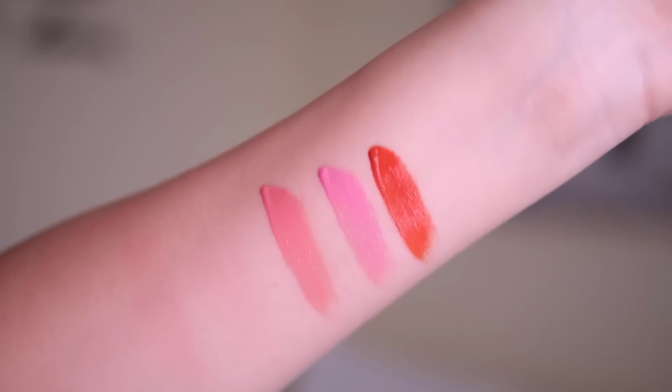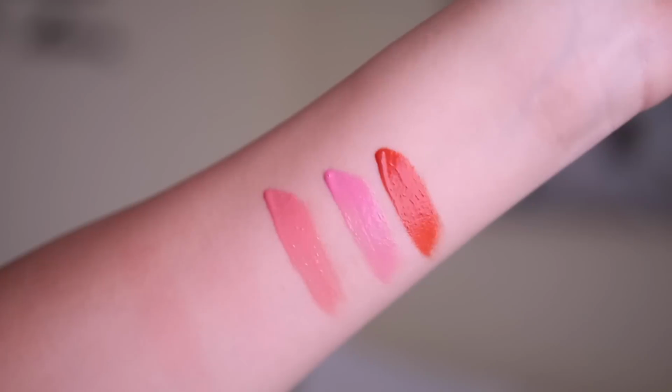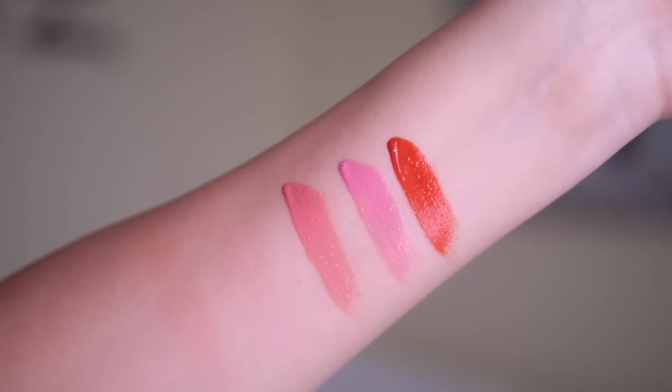And then the other one is this really gorgeous, intense orange lip gloss, but it's very wearable. I love this shade in the summer when I'm tan. I think it's beautiful. And again, these are not sticky. I cannot stand a sticky lip gloss, but these are just such a great formula.